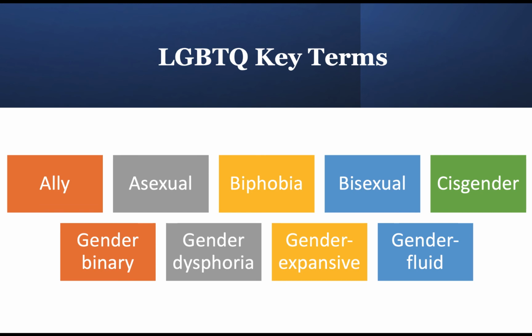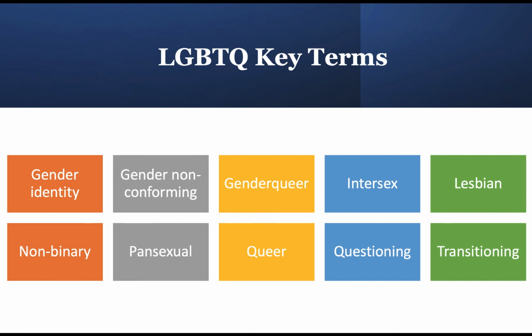Gender fluid is a person who does not identify with a single fixed gender or has a fluid or unfixed gender identity. Gender identity is one's innermost concept of self as male, female, or a blend of both, or neither. How individuals perceive themselves and what they call themselves. One's gender identity can be the same or different from their sex assigned at birth. Gender nonconforming is a broad term referring to people who do not behave in the way that conforms to the traditional expectations of their gender, and whose gender expression does not fit neatly into a category. While many also identify as transgender, not all gender nonconforming people do.